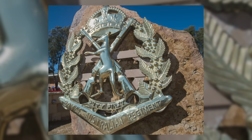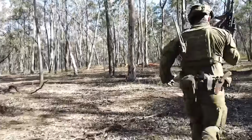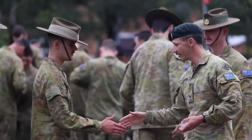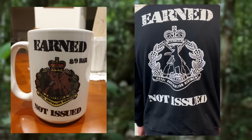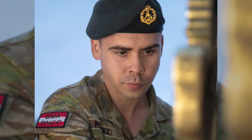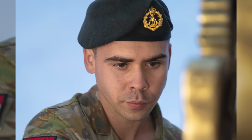RAR soldiers earn their iconic kangaroo Skippy badge only after completing the grueling 13-week infantry initial employment training course in Singleton, New South Wales. The badge has also received the phrase "earned, not issued," since it's not issued directly after basic training in Kapooka, and it is often found sitting proudly on the green berets of the infantry.